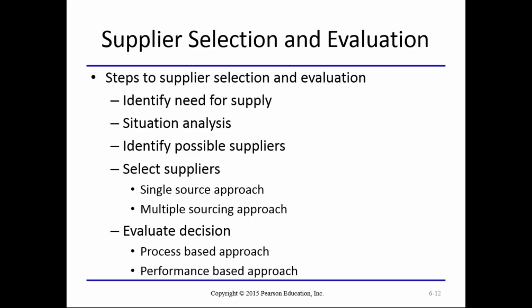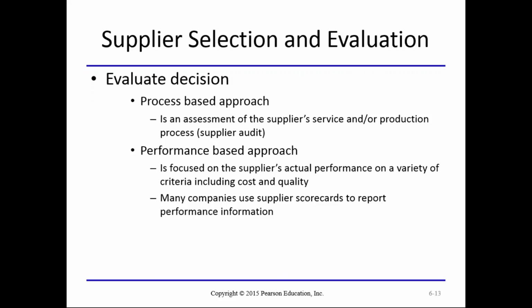You had to look at, for the procurement part, making sure that that press that they had bought with the molds and everything were still high quality before they continue production through it. So looking at after you've made this decision on whether you're going to select this supplier, we've done an audit basically that told what their service was to us, did they respond quickly, what their production process was, did they have some type of quality control at the end, and then we look at performance-based. It's focused on their actual performance on a variety of criteria, including the cost and quality.